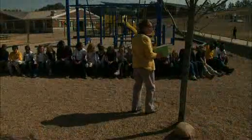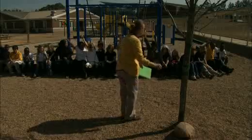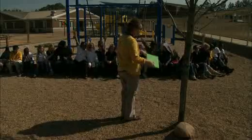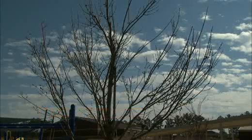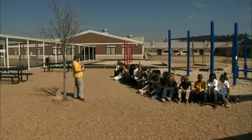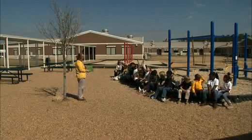Who can tell me some parts of the tree? What part of the tree is like a straw that just sucks things up out of the ground? Patty Permenter's second grade class has its own red maple tree on the playground at Oak Grove Lower Elementary School. Permenter's pride was planted in 2009. The board-certified teacher says her students take care of the tree, giving them a sense of ownership that a picture in a book could never provide.